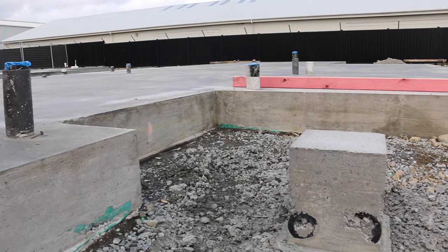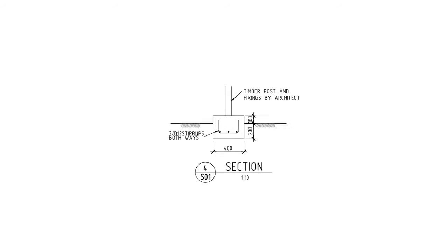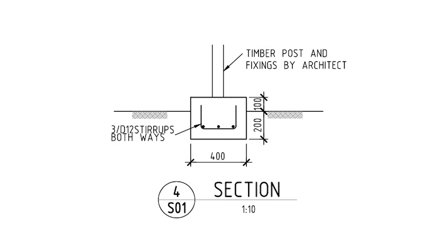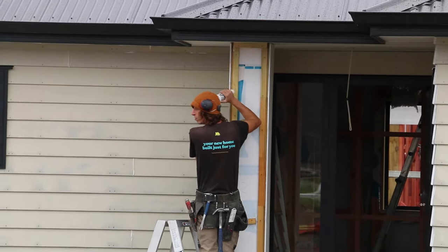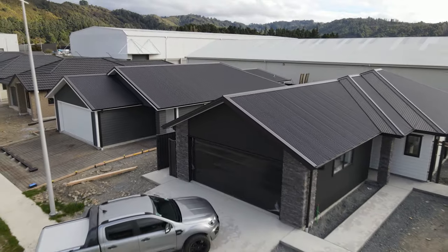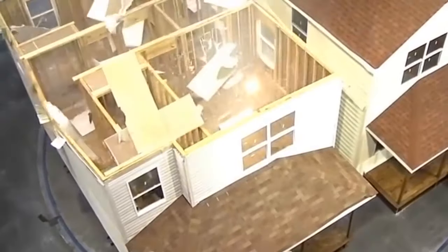On this one here, we also had to do a concrete footing for a SED post. This has been designed not just to take the load going down into the ground, but this footing has also been designed to resist uplift. Basically, it's a little anchor that sits there and holds the entranceway roof in place so that if there's a strong wind, that entranceway roof doesn't get peeled away.